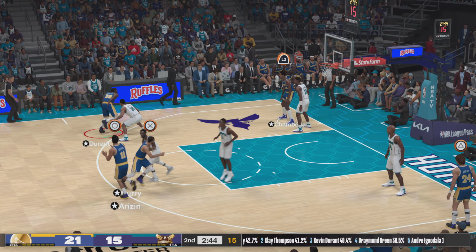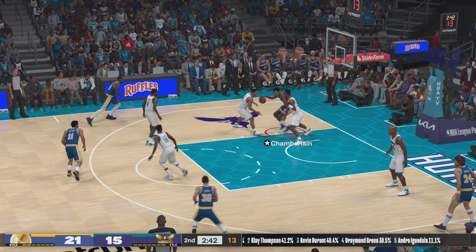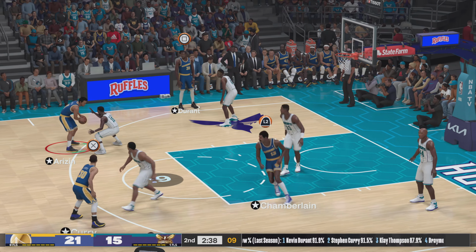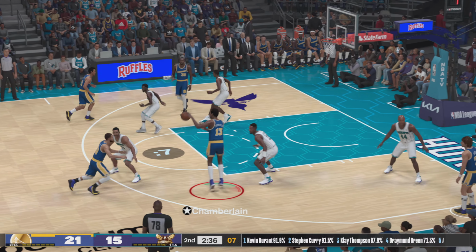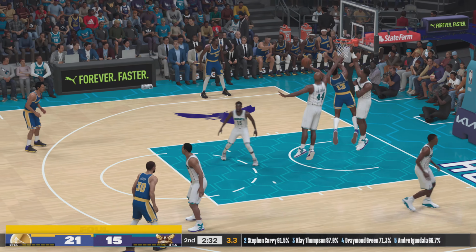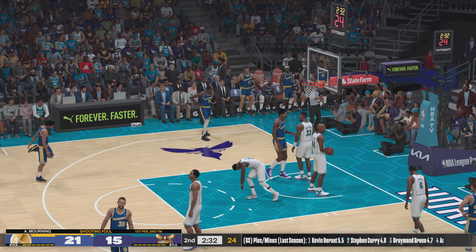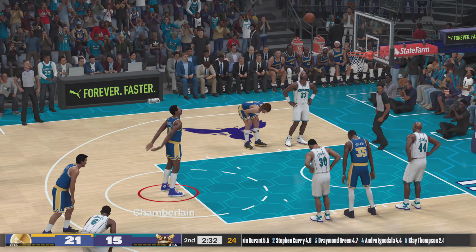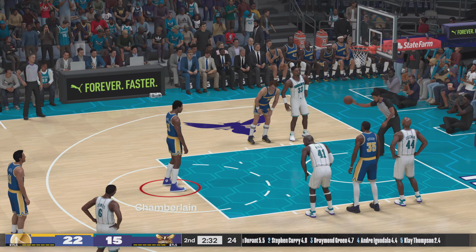Outside, KD. Passes it to Chamberlain. Over Morning. Here's Harrison. Pass to Curry. And here's Chamberlain. He's guarded by Morning. And he gets the whistle. Two free throws coming up. It's on Alonzo Morning. The Warriors shooting their fifth and sixth free throws of the game.